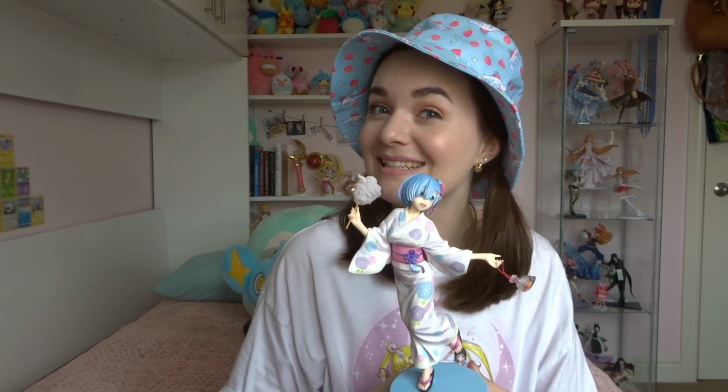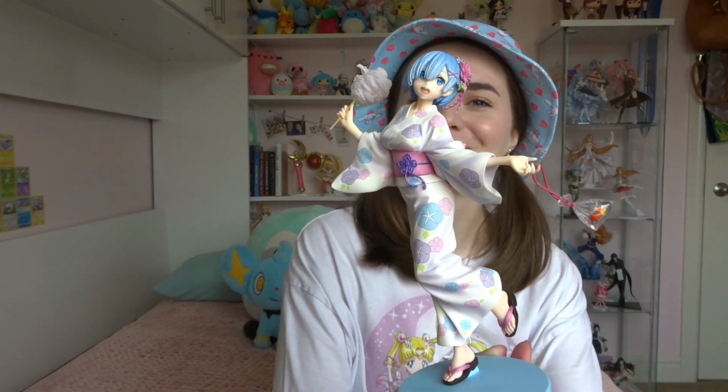I don't really know what I'm doing, to be honest. Okay. Oh, there we go. Okay, so the cotton candy actually required a lot of force to get in there, which is a little unfortunate, but you know, it's okay. It's whatever. I do not know what is going on with these fish. I don't know how they want me to do this. That was a little bit more difficult than maybe it needed to be, but this is Rem.